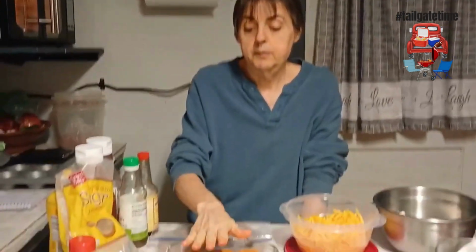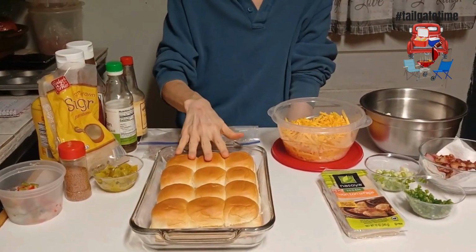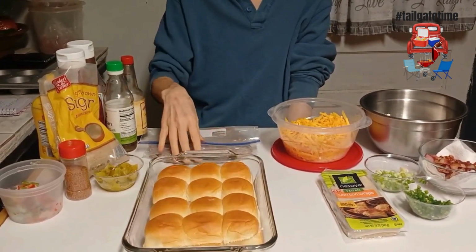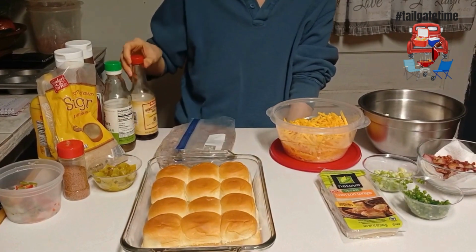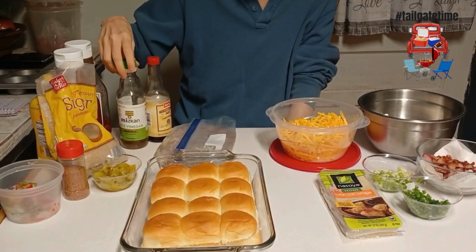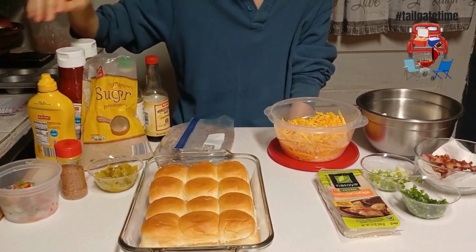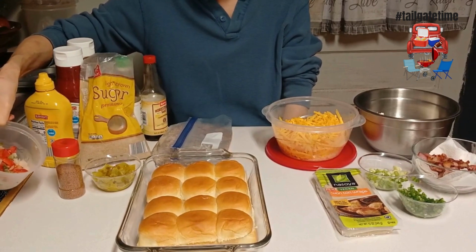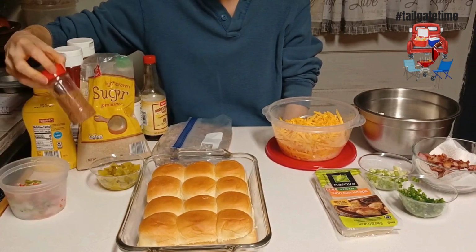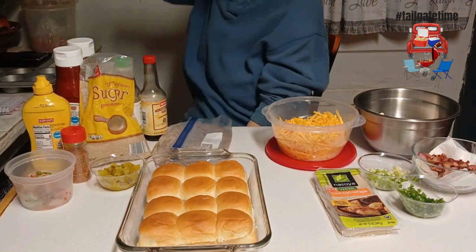All right, first things first, I've got a package of King's Hawaiian Rolls. Love these things. These are amazing. These are the rolls, not the buns. I've got a little over a pound of hamburger meat there. I've got some Worcestershire sauce, rice wine vinegar, ketchup, mustard, brown sugar. I've got some onions and peppers mixed, about a cup of those. And I have some Piggy's Rub salt free. Biggie. And I will be adding a little bit of salt to this.